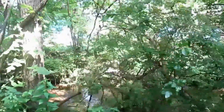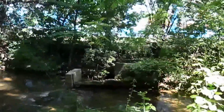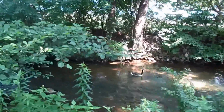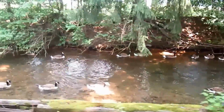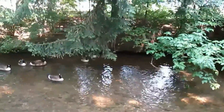Here along Cedar Creek is where Dorney Park came into existence. In 1870, Solomon Dorney bought this farm. He put in a trout hatchery. He didn't put in a restaurant. He didn't put in an amusement park. But that sort of happened anyway.